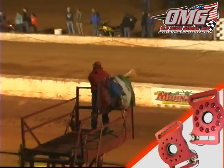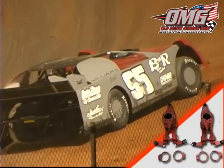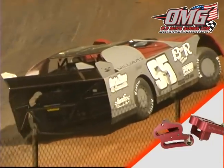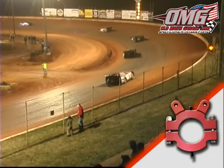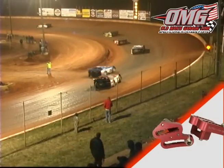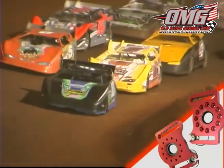3rd caution flag of the race. Single file order once again. Chris Wilson, your race leader in the 10W. Randy Weaver in the 116 running 2nd. David Crabtree in the C5 in 3rd. Tommy Kerr has moved up to 4th in the 4T car. Jason Trammell in the 90J running 5th. Into turn number 4. Here they come. Green flag's out.